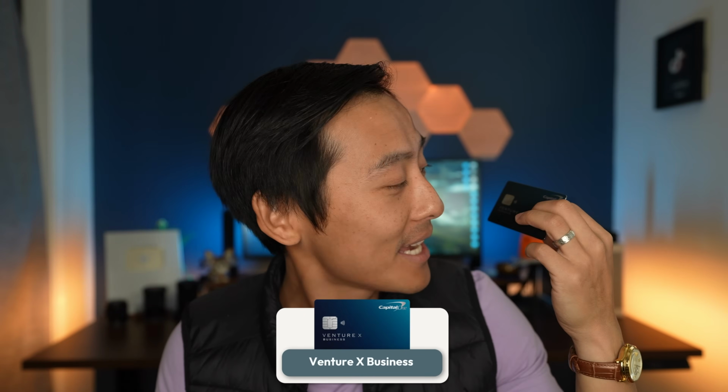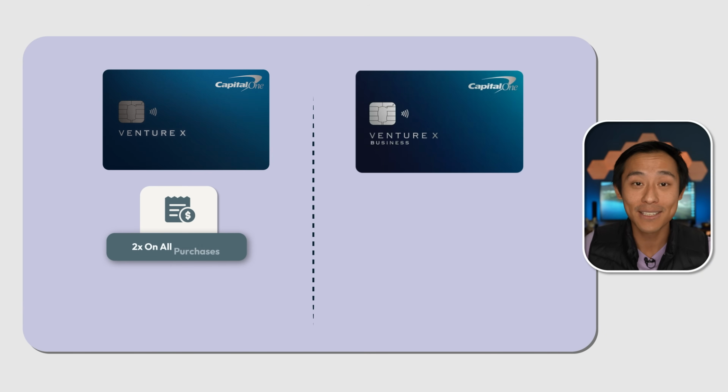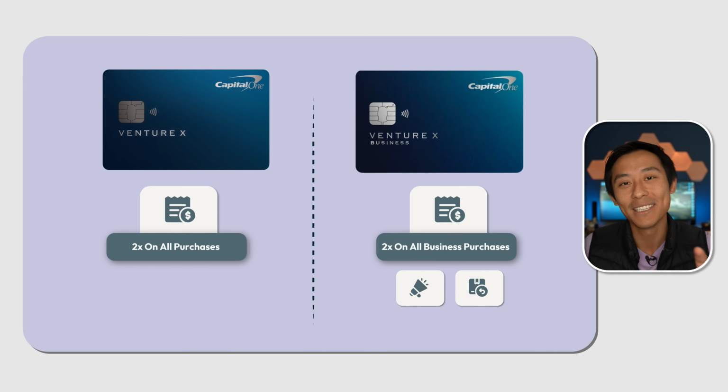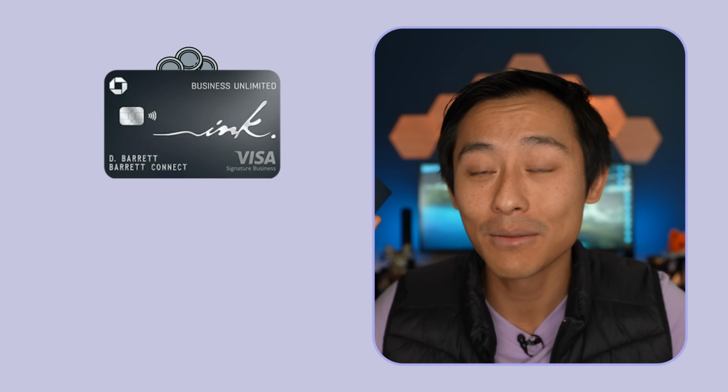Card number 12, we have the Capital One Venture X business card. Exact same thing as the personal, but now on the business side, 2x catch-all. So if I have any business expense that isn't a category that is gonna get me a bonus, let's say it's not advertising or shipping, I just put it on this, 2x catch-all, easy. Card number 13, the Chase Ink Unlimited. Why did I open this credit card? Bonus, that's it. Great sign-up bonus.